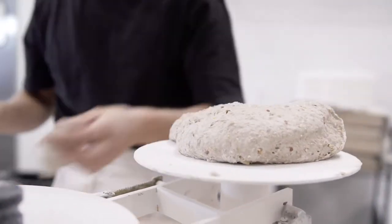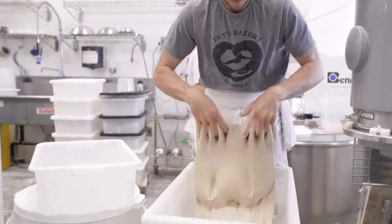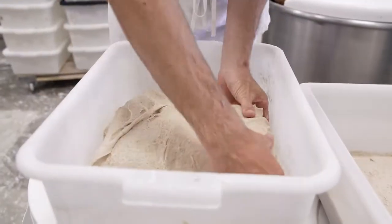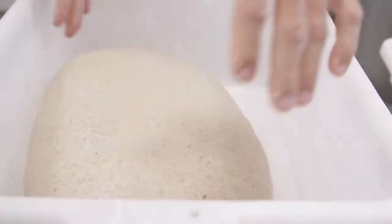All these freshly milled grains are going to absorb a different amount of water, so the baker has to really know and be in touch with how much water to put in the bread. They ferment a lot quicker, there's more available sugars, and all the minerals make the yeast a lot happier, so you really have to be on top of your fermentation times.